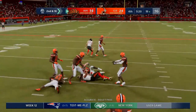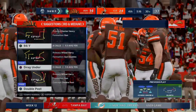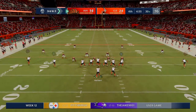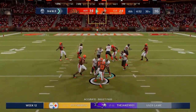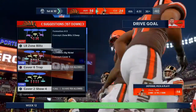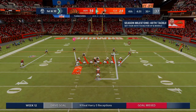Now this one complete on the slant route. They get 11 back on that one. It leads to 3rd down. The offense on 3rd down tonight, they've hit 2 for 4 thus far. This will be 3rd and 5. On Herbert, his 3rd interception. Picked off by Mack Wilson. And his guys will take over at the 30-yard line. So 1st and 10 now from the 30.